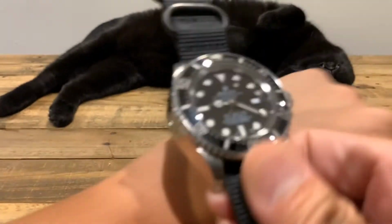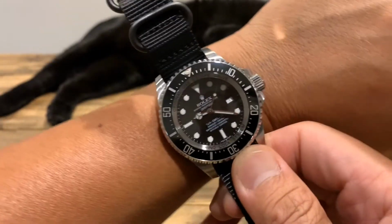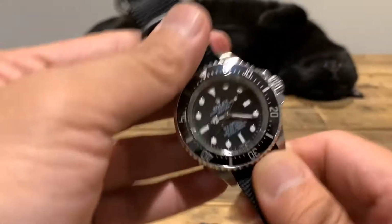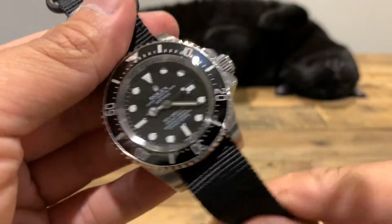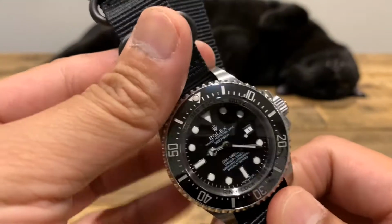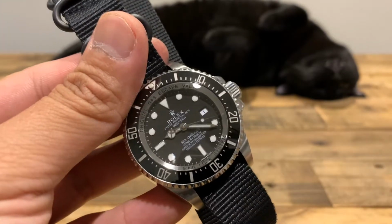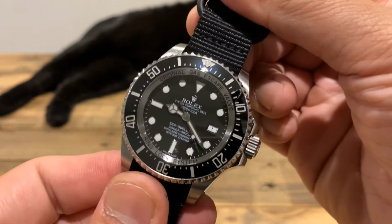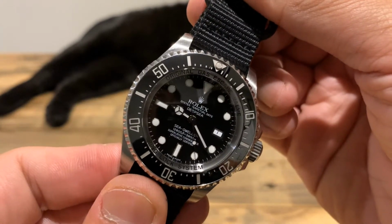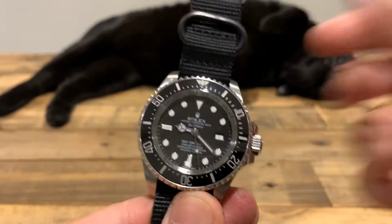It's a big watch. It's got a lot of wrist presence. This is not for the faint of heart. It is 44 millimeters in diameter. Some people like smaller watches. I happen to like bigger watches. If you don't like bigger watches, that's okay. You do you. It's your money. You buy whatever makes you happy. But I happen to like bigger watches.